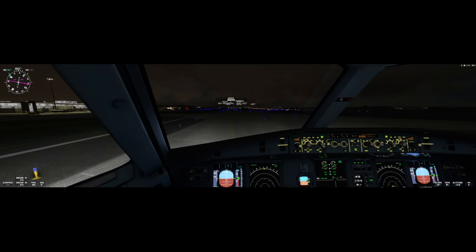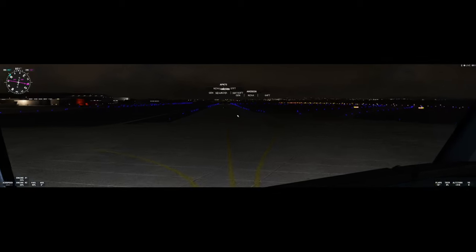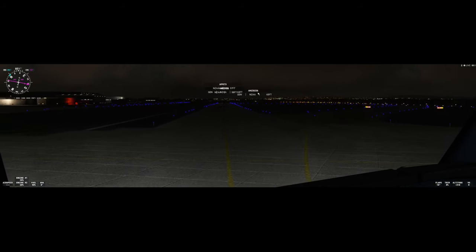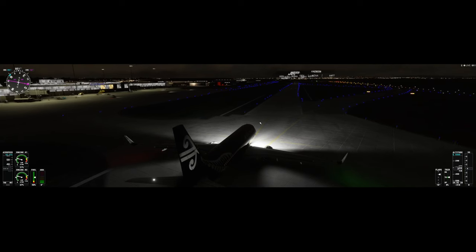So we've got another aircraft in front. We will wait behind. See how many other aircraft you can see. Air New Zealand A226, which looks like it's going to be taking off. And we should have another couple in front. Maximum, if not three.